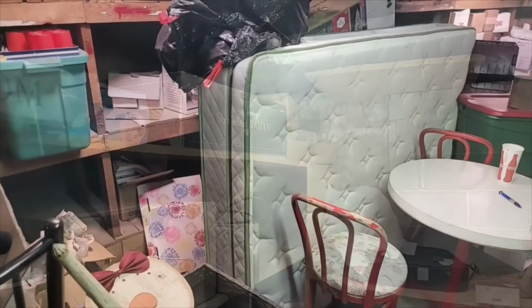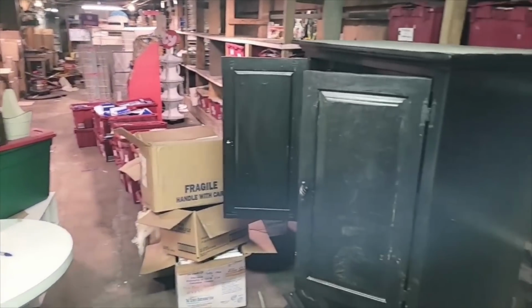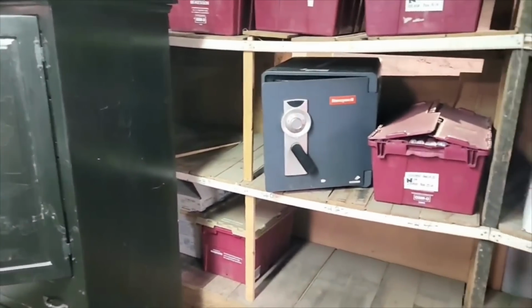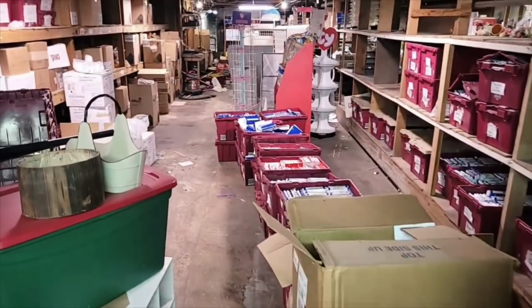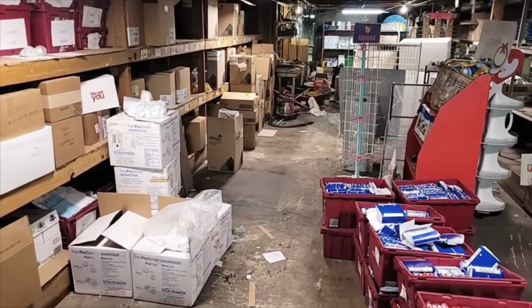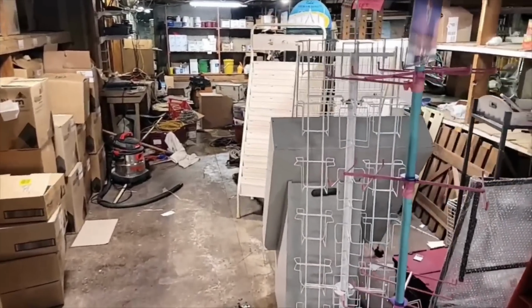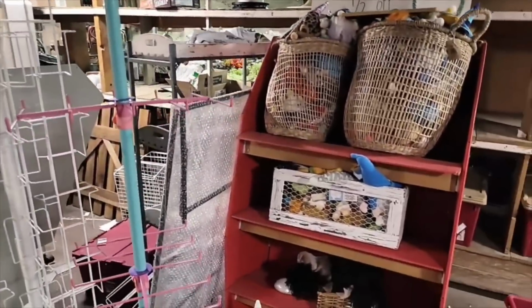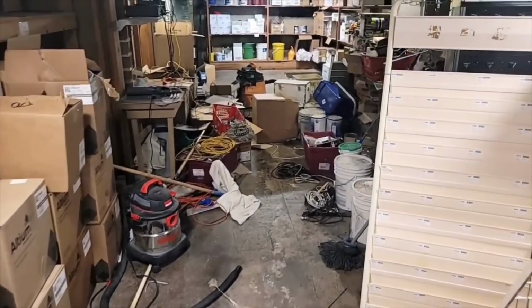And then out in the main area, we found mattresses and old shopping carts, old dining room tables. And then, of course, they also have to keep records for the pharmacy. So that's what all of these red bins are. And all these ones that are gathered in the middle are ones that they're getting ready to destroy after, I don't know, probably 7 years, I'm guessing. Kind of the same rule as taxes, I guess. And then I think these are old Beanie Babies, but they had a lot of display racks that they were getting rid of.